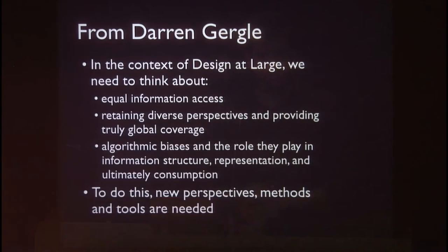And after Darren Girdle from Northwestern came, he sent me this slide to include in this talk of Darren's perspective on, as design scales up and is engaged with the world, it's extremely important to think about who has access to the information? How do we retain diverse perspectives so that it's not just becoming one TV channel? If we're going to incorporate algorithms into scale-based systems, what are the biases that they have and what role do they play? And Darren, in his talk about a month ago, beautifully pointed out how we need new tools and methods to be able to explore these issues.